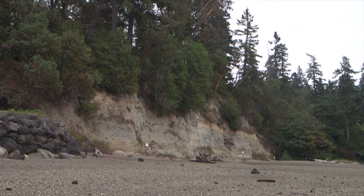So right now, at the average tide level, this is what the beach is going to look like in the future if we have more global warming and the waters rise. They're going to start eroding more and more of the cliff, and the beach is going to move back toward the cliffs.